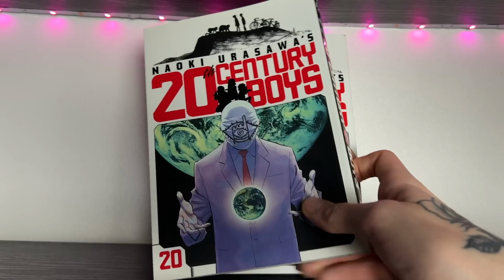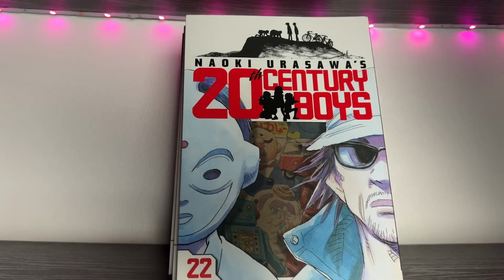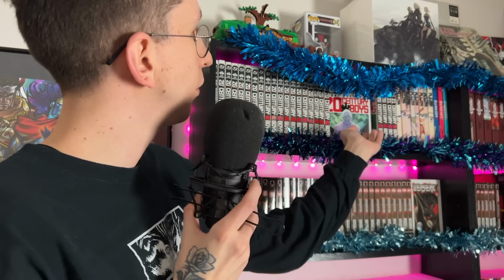20th Century Boys follows a group of friends, and one of their friends from childhood has basically started a cult and is trying to take over the world, and this group of friends are tasked with stopping him. There's a lot of different branching storylines set in 3 different time periods, and the series itself just follows a really important mystery aspect. I've talked about this series quite a lot, but it's by far one of my favourite series, and I have volume 20 up here being displayed, which is my favourite manga cover of all time.